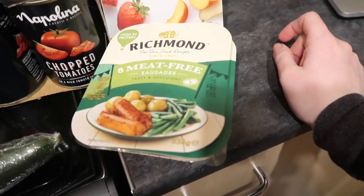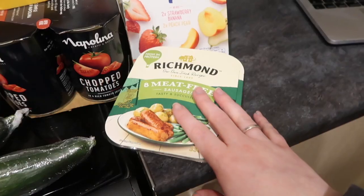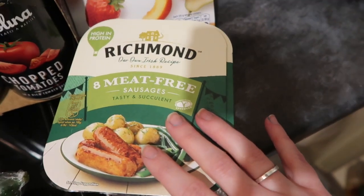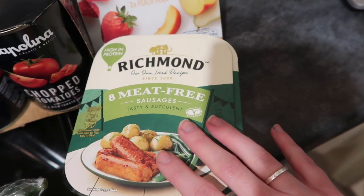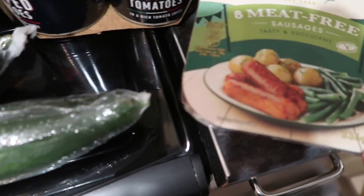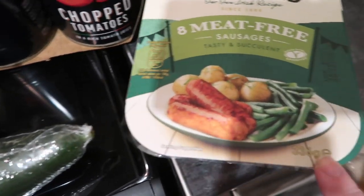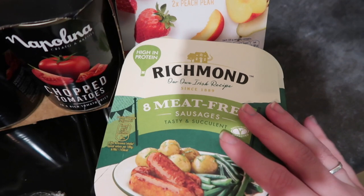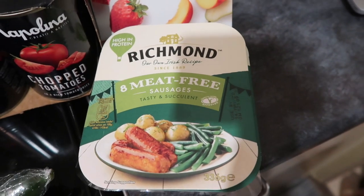Down here, Richmond meat-free sausages. I love these. These are my favourite sausages in the entire world. So I decided to get more because I like to freeze them just so that they don't go out of date. I'm trying to see, 14th of May, so decent enough best before date, but I like to freeze them just so I don't need to worry about having to use them all up.